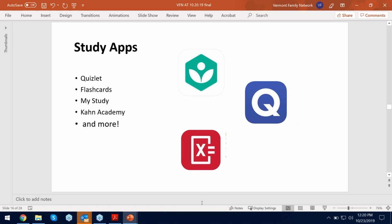So our next slide, we've featured some study apps. These are apps that can go on to your phone or your tablet, and they help with studying or organization. And so first we'll talk about Quizlet. It's a mobile web-based study app that allows students to study information, and it has learning tools and learning games.